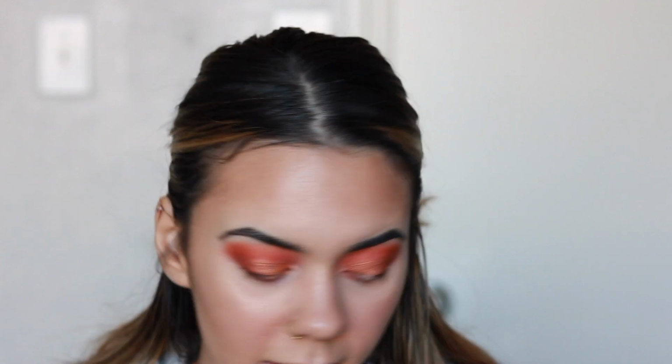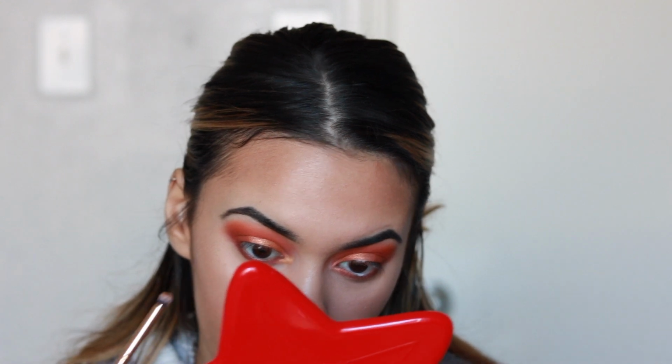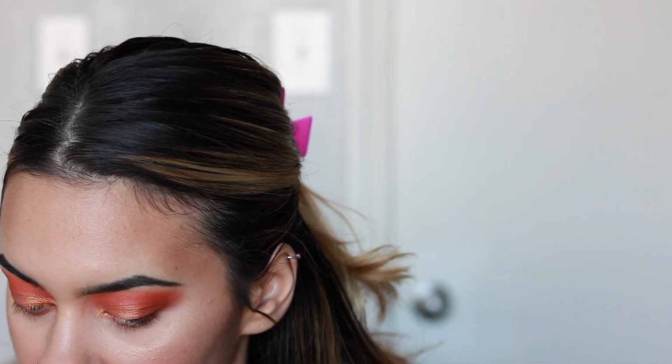Alright, and then now I am going to take that shade Frenzy again with my Luxie 111 mini flat angled brush. I love using this for an inner corner highlight, and that's what we're going to use this for. That's not enough for me, so let me grab a fluffy brush really quick.